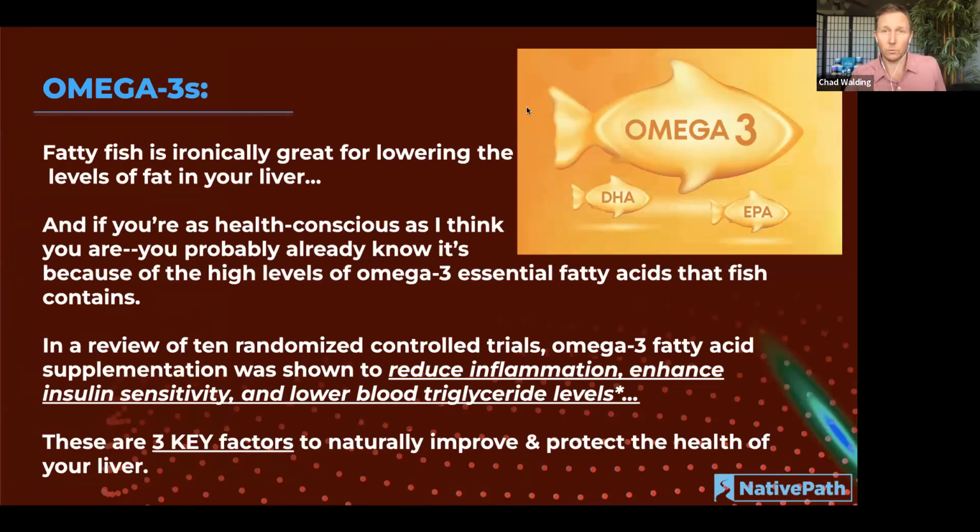So omega-3s, the second thing I was talking about, right? Omega-3s, and again, we're getting way too much omega-6 in our culture. It leads to a lot of health problems and inflammation, and not enough omega-3. So incorporating more omega-3s is hugely beneficial to you. And one way to do that is fatty fish. And ironically, it's great for lowering the levels of fat in your liver. I know it sounds weird, like if you eat omega-3 fat, how does that lower fat in your liver? Remember, it's the type of fat and the balance. And if you're as health conscious as I think you are, you probably already know it's because of the high levels of omega-3 essential fatty acids that fish contains.